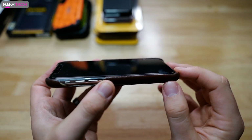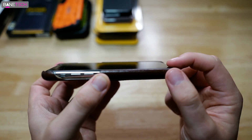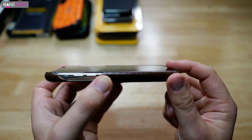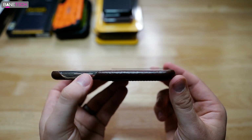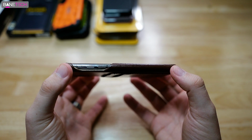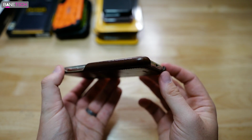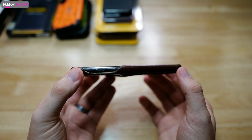As far as protection goes, you're going to have a little bit of a raised lip right here above the screen. I do have a tempered glass screen protector installed on this iPhone. You've got full access to your buttons and to your ports. Like I said, it's a minimal case, but it's protective enough. It's going to protect you against some bumps and scrapes. Now, if you drop this, it might be a little bit risky.